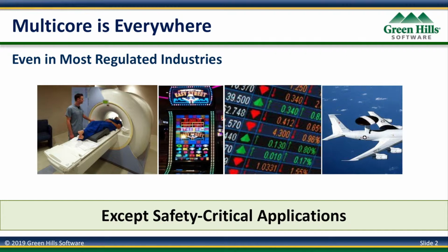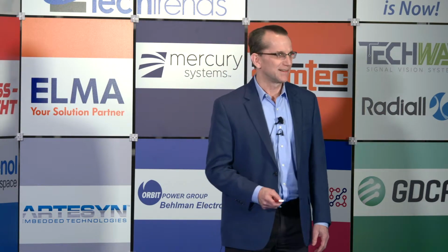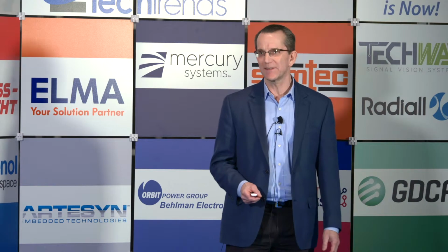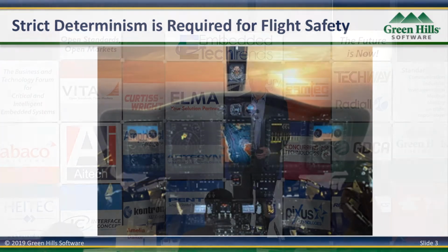But what's the big deal? Because multi-core is everywhere. It's been here for a long time. It's in highly regulated industries from medical imaging to casino gaming to financial trading. It's even flying in the non-avionics portions of airplanes. So what's the big deal? Why isn't it in safety-critical applications? Well, for avionics, it's really all about determinism and, to some point, being really conservative on the certification authorities' standpoint.